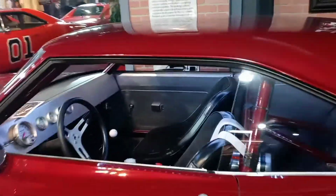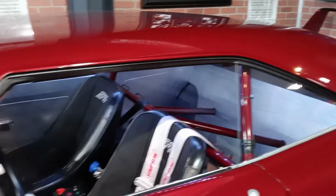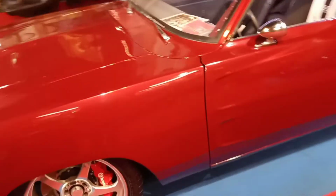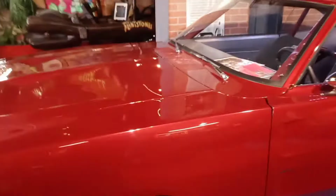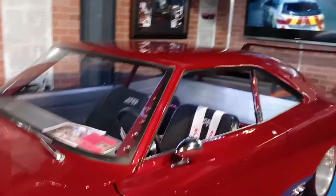This is the Dodge Daytona Charger that was driven by Dom Toretto from the Fast and Furious 6 movie. Now, this car specifically does make the sound because there is a speaker inside of it, or beside it over here, that will crank up and make a sound. So we'll stay in here for just a few seconds until that does actually happen. But I do know it does it because I just walked past it a minute ago before I started filming.